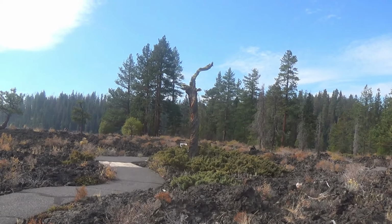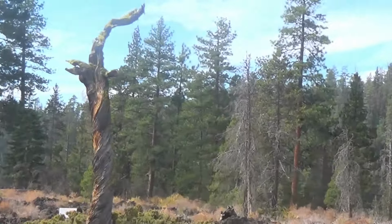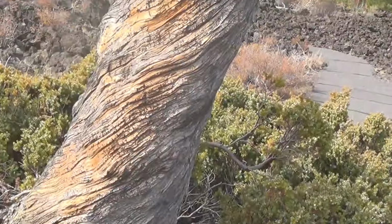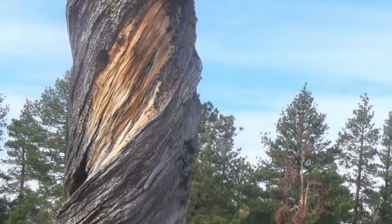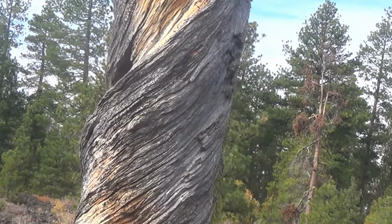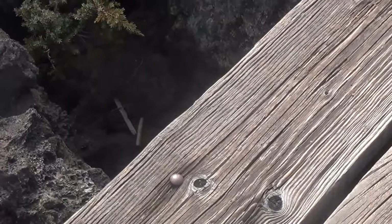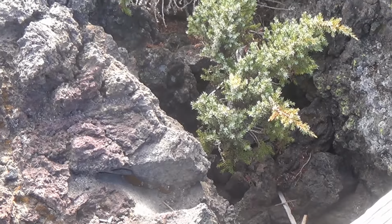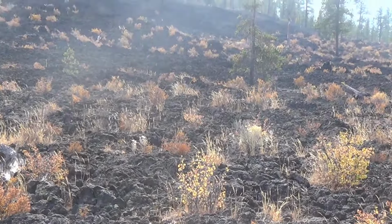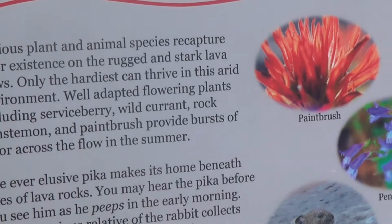Looks as though that tree didn't find its way to surviving. It's the one that's in the picture, but it never made it. The tree sure did twist. Wow, that's a beauty. Looks as if they built a little bridge across a little crack in the lava. Some of these were in my grade school textbooks. I guess I didn't pay as much attention as I should have, but it always fascinated me.